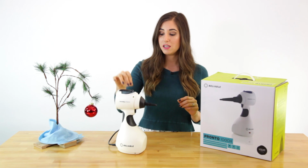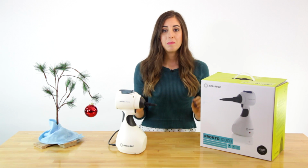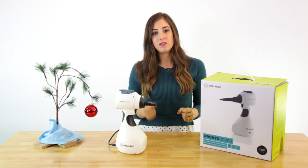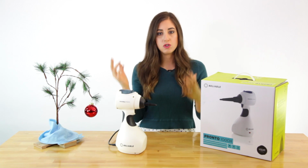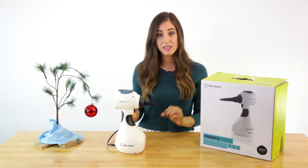Now, the reason I think this one is brilliant, A, is because it can do both cleaning and garment steaming, but B, from the garment steaming side, you don't need that big rack that you then have to wheel into your closet and wheel out and store. This is super convenient and easy to store, and it works really, really well.